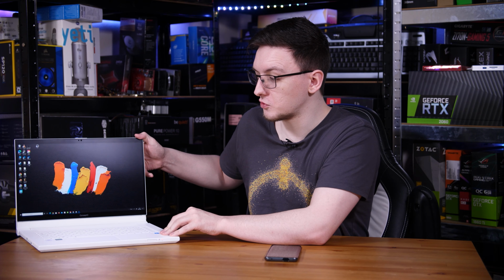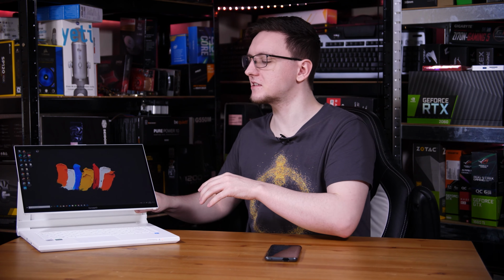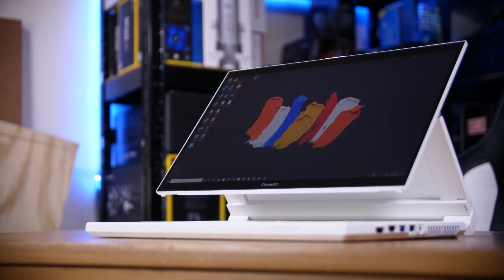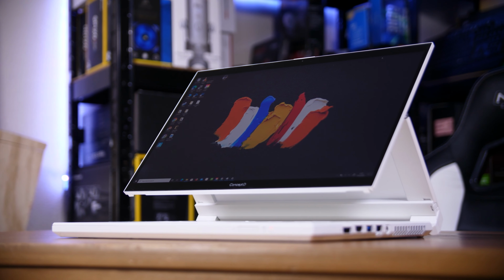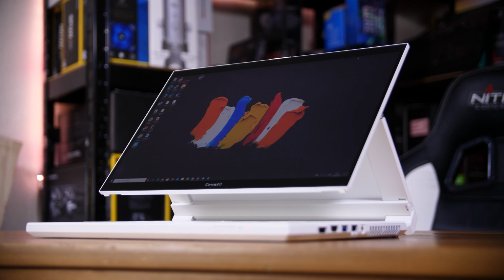Can your laptop do this? Because if it's not one of these ConceptD Ezels from Acer, then it probably can't. This folding, rotating display is definitely unique and pretty innovative, but for me personally, it falls just a little short of being something that I would actually want to use myself. Let's take a look at this whole thing, explain what it's about, explain why I think that, and plenty more.